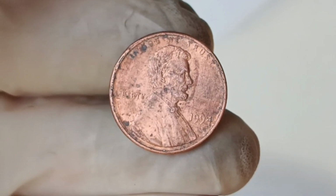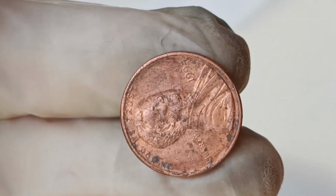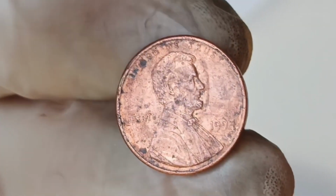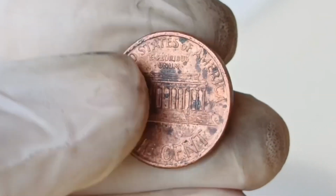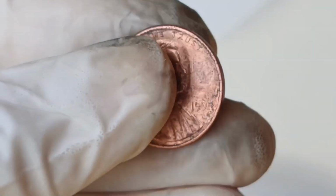Hello, fellow coin enthusiasts and curious treasure hunters. In today's video, we have an unbelievable story about a coin that you might just have sitting in your pocket or coin jar. The 1994 USA 1-cent coin, commonly known as the penny, has a surprising secret that could make it worth an astonishing $722 million.